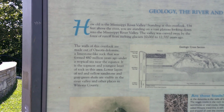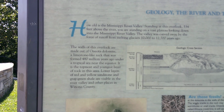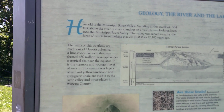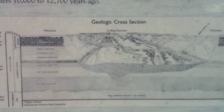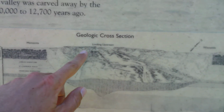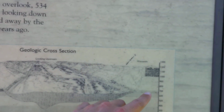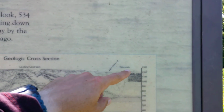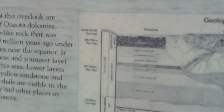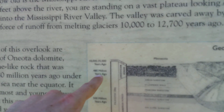Lower layers of red and yellow sandstone and gray-green shale are visible in the river valley and other places in Winona County. Geologic cross-section, looking upstream, Minnesota, Wisconsin. So it says 1,300 above sea level. And over here, 10,000 to 35,000 years ago.